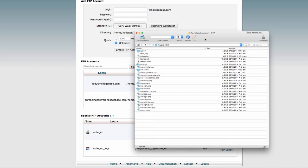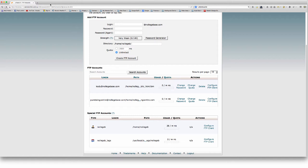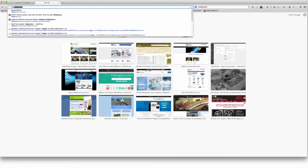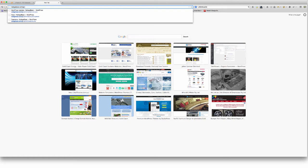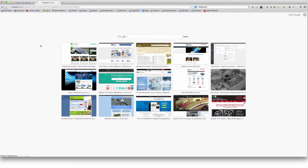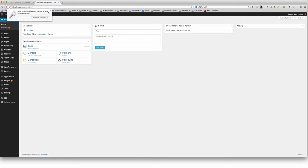But the other way that I prefer to do it is using a plugin. So we're going to get out of CyberDuck, and we're now going to go into the backend of WordPress. So I'm going to go into the backend of my website, knowledgebase.com/wp-admin, to access the dashboard. I'm going to put in my username and password. Okay, so I'm in the backend here, and I'm going to use a plugin called Backup Buddy to create a backup of my website.